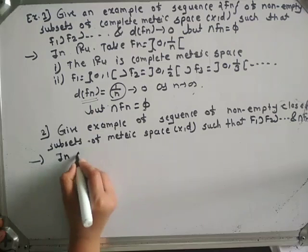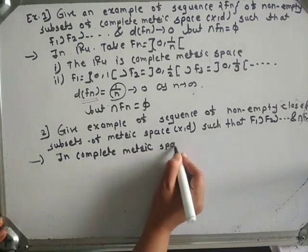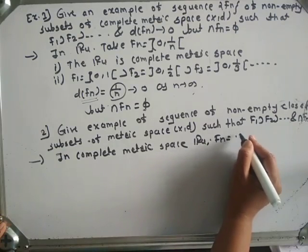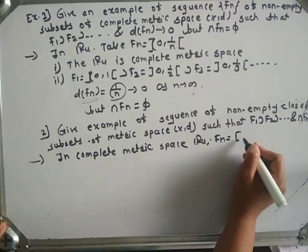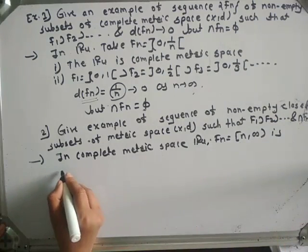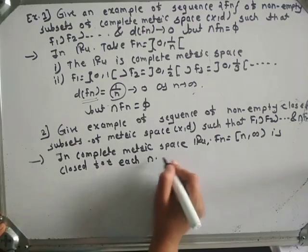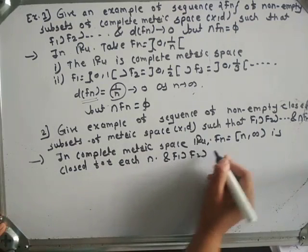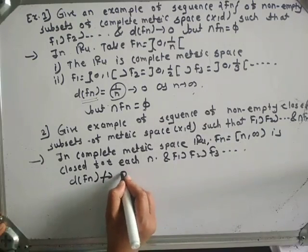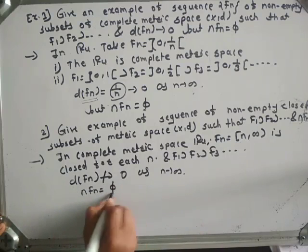Solution: in complete metric space R, take Fn equal to the semi-closed interval [n, infinity), which is closed for each n, and F1 contains F2 contains F3 and so on. But diameter of Fn does not tend to 0 as n tends to infinity, and intersection Fn is equal to phi.